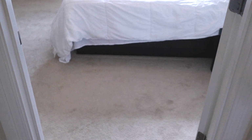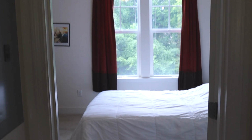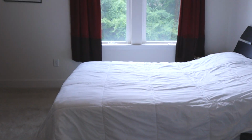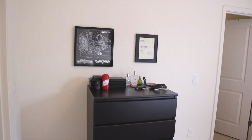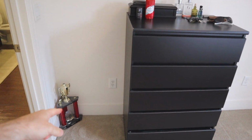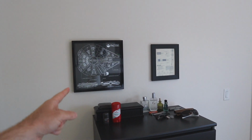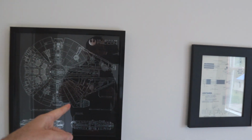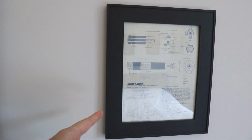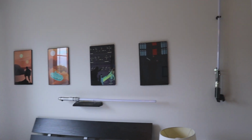And then you've got my bedroom. So this is the bedroom. Walk in here, another big window. And this is pretty much the room. Dresser, old trophy from basketball in middle school. Star Wars, classic Star Wars. Diagram for how to build a lightsaber. And more Star Wars stuff.